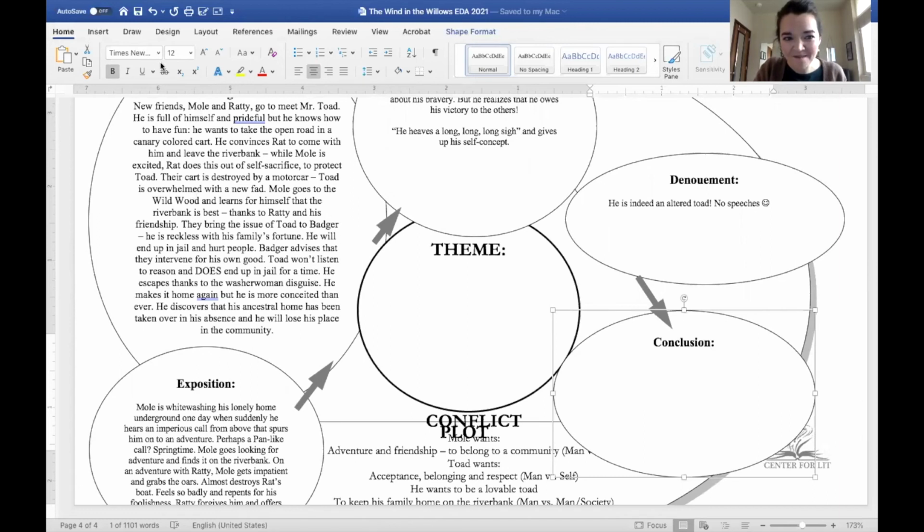James, do you know? What would you put in the conclusion? After Toad is a changed Toad. Kay says, I don't know. I don't have a conclusion in my book. The rest of you who didn't read an abridged version, there is one long paragraph left, and it tells us what becomes of all the animals.